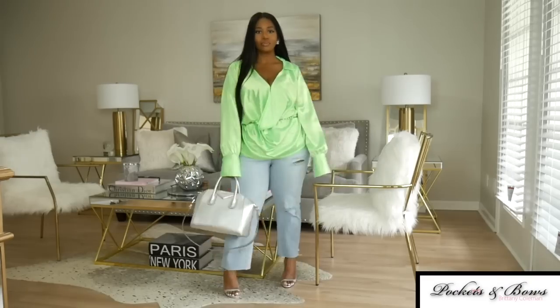Let me know which outfit was your favorite down below. Make sure to check out Brittany's video for more ways to style your neons.